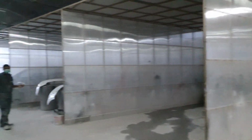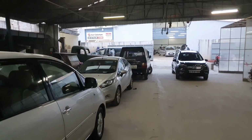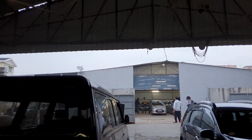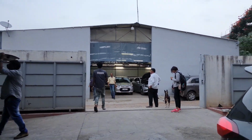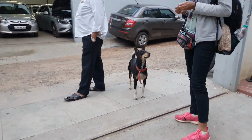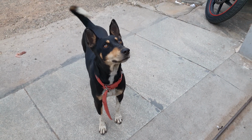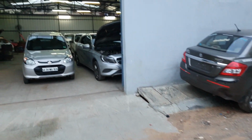That's my Honda BRV right there. And you'll see a lot of amazing cars. They also have a car detailing studio, as you can see. I'll do a completely detailed video on the entire workshop as well very soon. And every time you come here, you're going to be welcomed by this little cutie over here. That's Rani. She's always going to be here to welcome you. And I'll just show you the other part of the workshop, it's quite a big one.